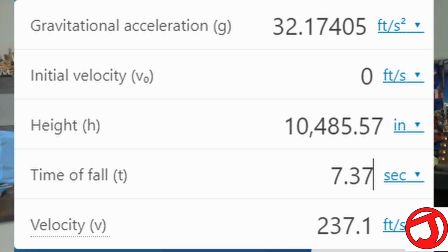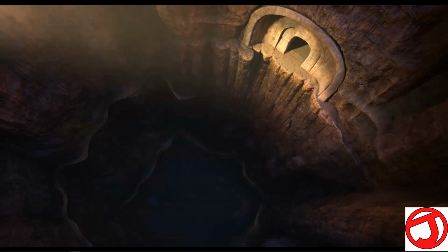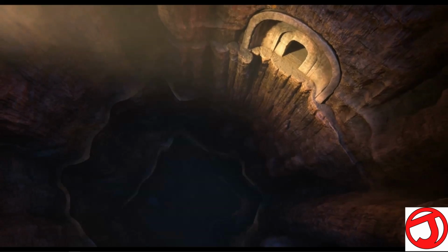When I plug that in, we're using Earth's normal gravitational force, which assumes that this is taking place on Earth, that the rooms are not special when it comes to gravitational pull, and that things are falling at the same rate. So with a 7.3 second fall, we get a height of 10,485.57 inches. That's pretty tall. That is very tall. Bruno, your room is the worst!